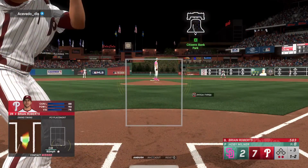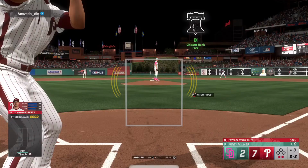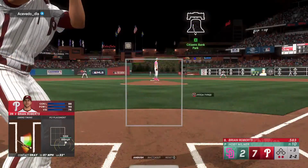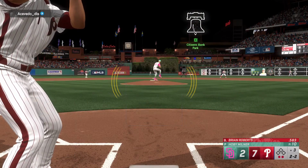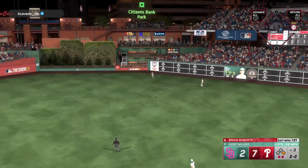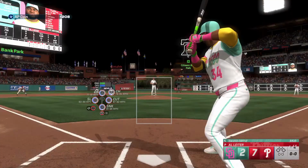Swings over the top of that one. Man, he really sells the changeup with that arm action. And that's in the dirt. Foul ball, another 2-2 upcoming. Fly ball out towards right field. Travis makes the catch in and we go to the top of the fourth.